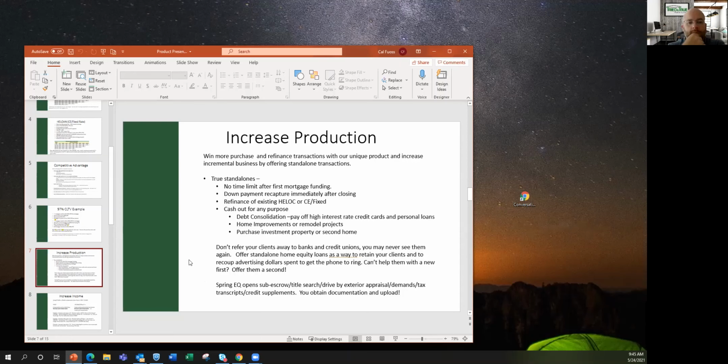So now you have the ability to work with a customer on a true standalone. They come back, they want more money out of the house, they want to use that equity. You can now offer them some opportunities, maybe a down payment recapture. You can refinance existing second mortgages. You can do debt consolidations, home improvements. They could use the equity in the house to buy a second home up in the mountains or out on the beaches or wherever they want to go. And even an opportunity to buy a purchase investment property.